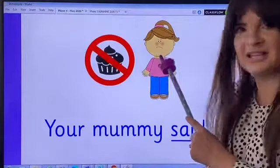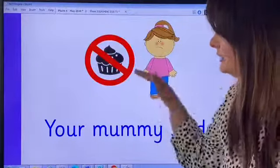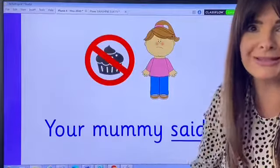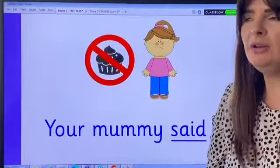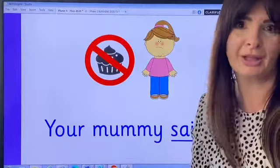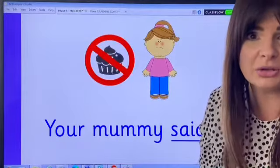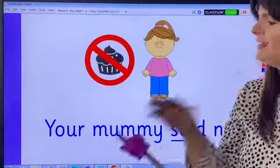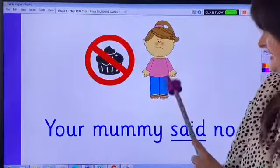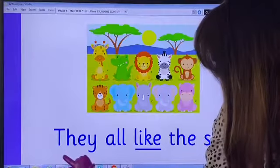She doesn't look very happy, does she? What do you think her mummy has said no to? There's a big line going through a cake. I think mummy has said no more cakes, or maybe no more snacks. I wonder, how many of you are asking for snacks all day long? I bet you are. I bet your grown-ups are now going, oh yeah, that's you. Because I know my 2 children are. They're always telling me they're hungry. I've had to say no to lots of snacks. And they give me this face. This little girl's been told no more cakes, I think. So there we go. Good reading.